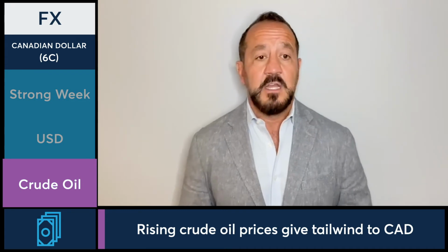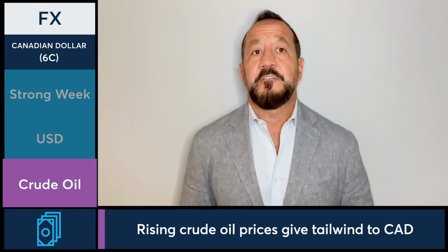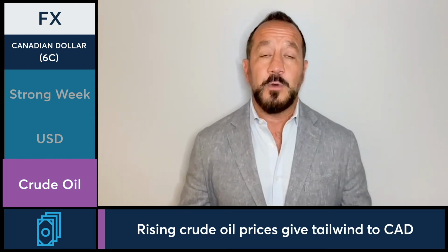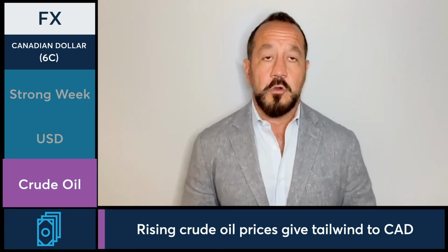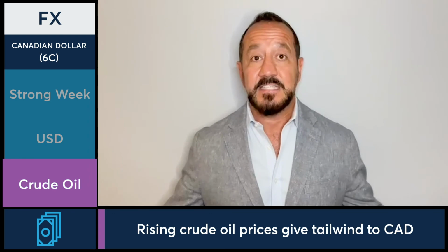The way they have. The 2-year in the U.S. fell 12 basis points. The 5-year fell 8 basis points. The 10-year fell 4 basis points, and the 30-year pretty much unchanged, which resulted in a curve steepening for the U.S. But overall, with yields lower, that's a weaker dollar. That's a stronger Canadian dollar, as well as the rest of the pairs that trade against it.